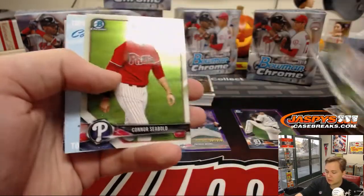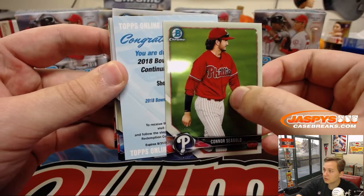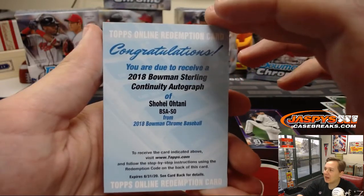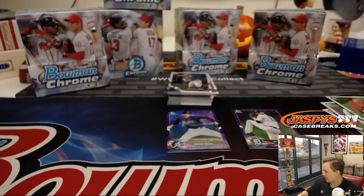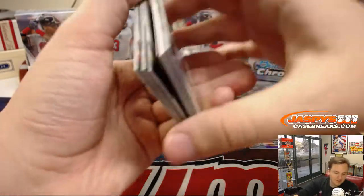All right, we got a redemption. It is. Wow, look at that. eBay Magic, first box, 2018 Bowman Sterling continuity autograph, Shohei Ohtani. I've heard of him before. Congrats to the Angels. Is the Angels owner in the chat room? Nice. Congrats. I'll have to check out what that's numbered to.